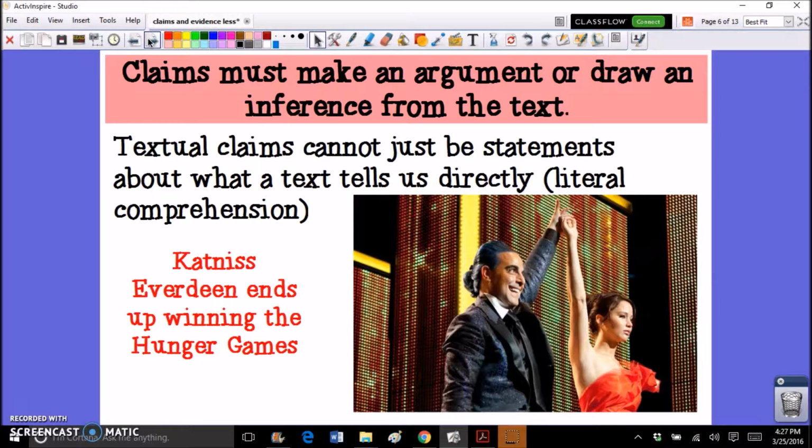All right, so now claims, once again, they have to make an argument or draw an inference from the text. So when you're making an argument, you're sharing an opinion, a point that you want to make. And when you're making an inference, you're reading between the lines. You're drawing a conclusion based on the evidence that's there. Now, textual claims cannot just be statements about what a text tells us directly. That would just be literal comprehension.